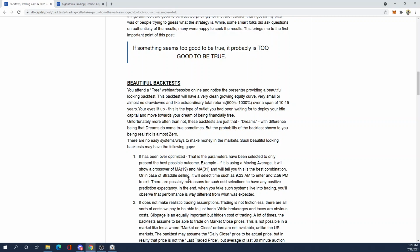Another example is option selling, intraday defined risk strategies or straddle selling. You'll find people selling at 9:20 and 9:23 and 9:28 and 9:19, all these input times, and exiting at 2:56 p.m. instead of 3:10 p.m., and saying we exit the market earlier than everybody else is exiting and that's really our edge. No, that's not the edge. That just means you looked at the data which is in front of you and you found the best combination of your selected parameters which will give you the best result.